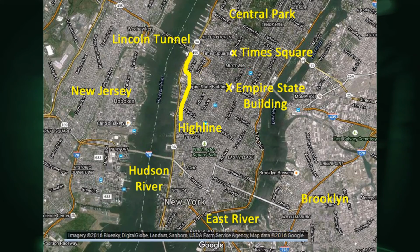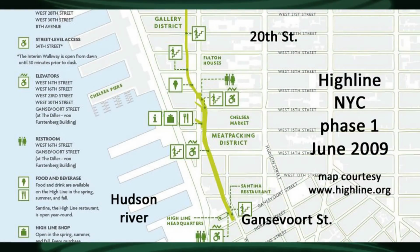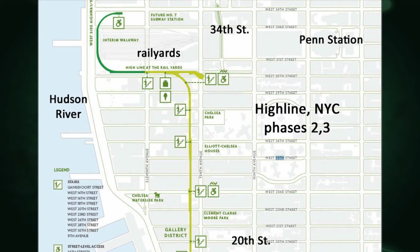So again, about 1.5 miles long, and this is a map from the website, which is great, highline.org, of the first phase, which opened in June of 2009. It actually went below that originally, but the High Line only starts at Gansevoort Street and goes up to 20th Street. That was the first phase, and then two years later in June 2011, the second one opened up, and then the third one, that loop at the top, to 34th Street in September of 2014.